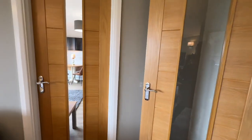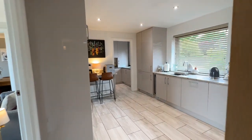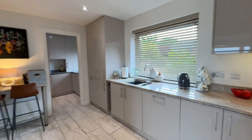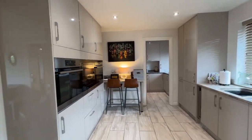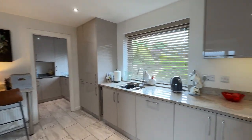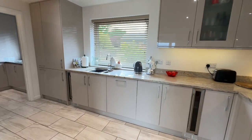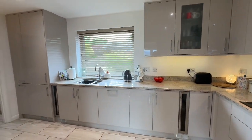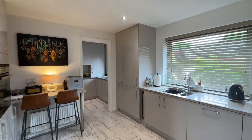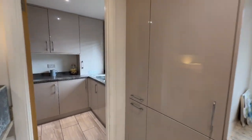Now we can go through to the other reception room through that door here, but I'm just going to take you into the kitchen first of all, because this kitchen is absolutely beautiful. It's modern and contemporary, it's stylish, it's got a lovely sort of minky grey colour cabinet, really modern, with lots of integrated appliances, a wine cooler, we've got a couple of ovens, a microwave there, everything's high spec. We've also got AEG hob and extractor, we've got a wine cooler, in fact we've got 2 wine coolers. So this is a really high specification kitchen with a lovely tiled floor and a nice area for seating there. Beautiful kitchen space.